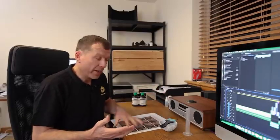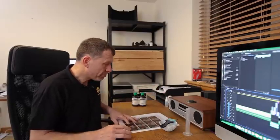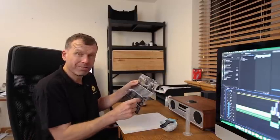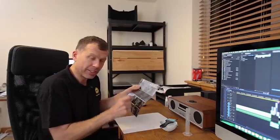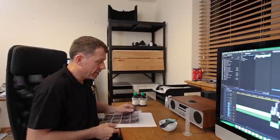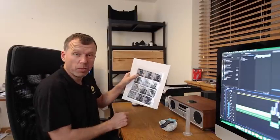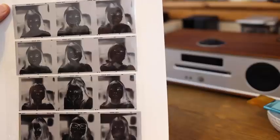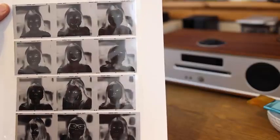So before we go any further, let me show you what you're going to need. Of course, you're going to need a negative. Now, your negative has to be exactly the same size as your print, so you can't do this with 35mm because you're going to end up with a print that big. So the reason I've done 12 here is because one of these on its own wouldn't be very big. So we've done a series of 12, and that's going to give us a nice big print that we can then frame and put on the wall.